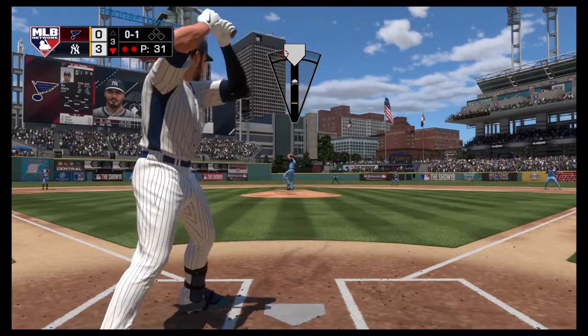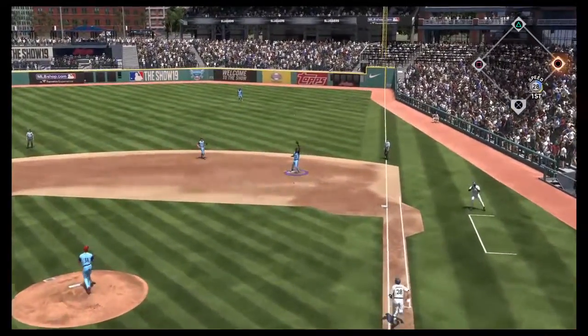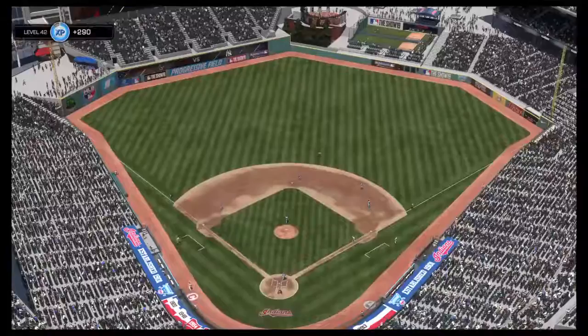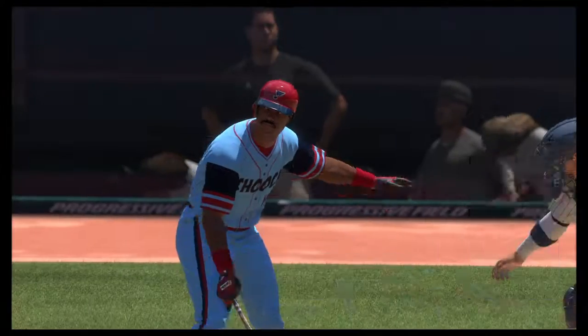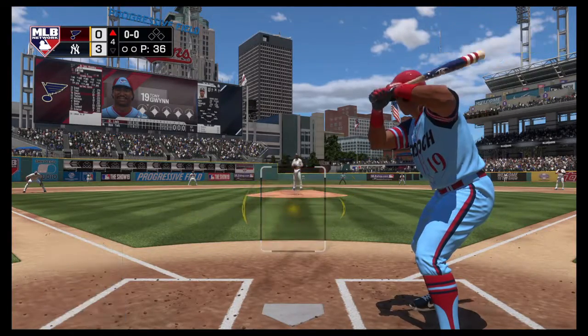The windup and the 0-1. And he gets him to pop it up on the right side of the infield. Thomas has got it. And leading off the inning, Tony Gwynn. And they'll need him to get something going here.